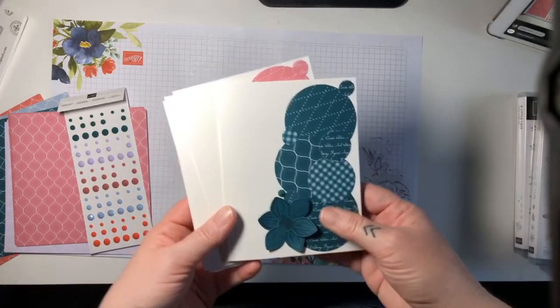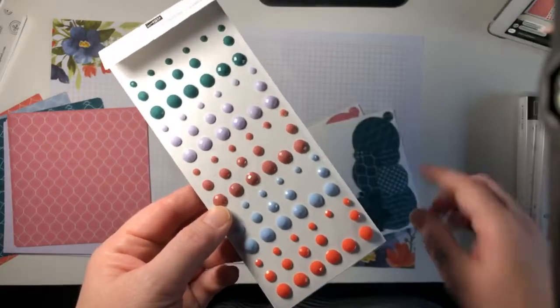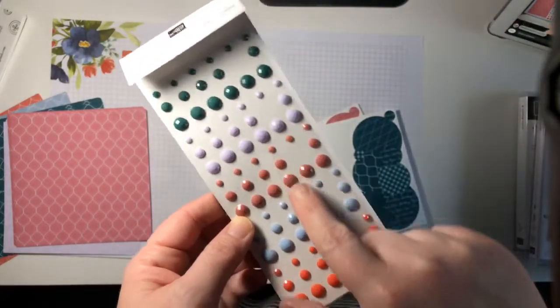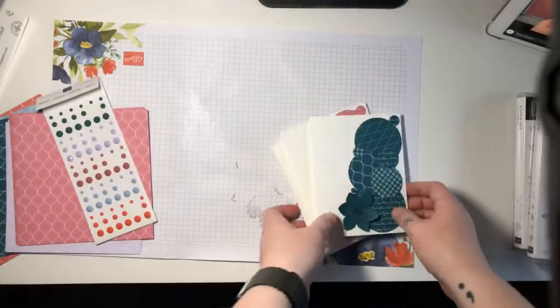Hi, Julie. Yes, Joyce, aren't they beautiful? They're so shiny. I kind of wish that they gave us more of the medium and the small instead of these super big ones, but yeah.